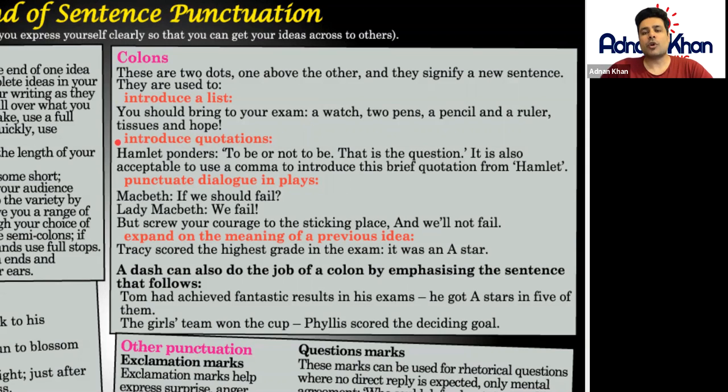So you can also use colons for introducing quotations. So Hamlet ponders: two dots here, and then you go on with the quotation itself, all right? So have a look at these examples, read through it in detail, and answer the questions that follow, and I will see you very soon.